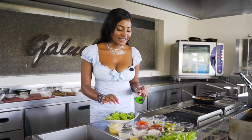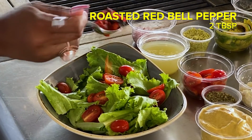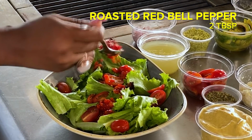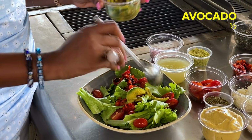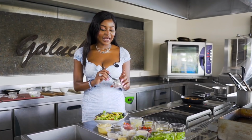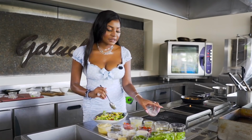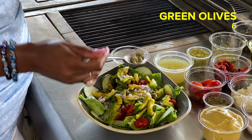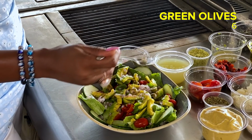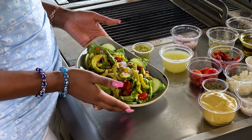So let's get the rest of this salad prepped up. We have some cherry tomatoes that we'll be adding in there. I like to add some red roasted bell peppers, so it adds a little smoky flavor profile to your salad. My favorite, avocado. And then we'll add some fresh red onions in there for a bit of crunch. You don't want to add too much because, let's face it, nobody likes onion breath in the middle of the day. Add some cucumbers. And next up, we're gonna add a Grecian favorite, of course, some olives. Now, even though you're cooking for yourself, presentation still matters.